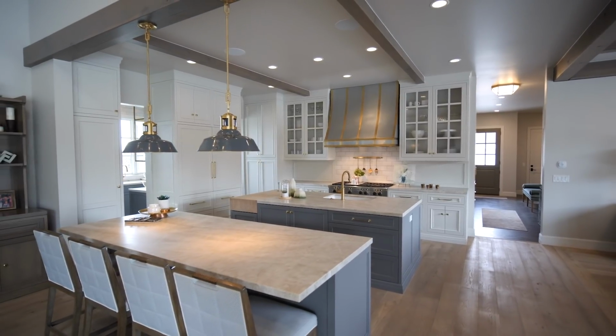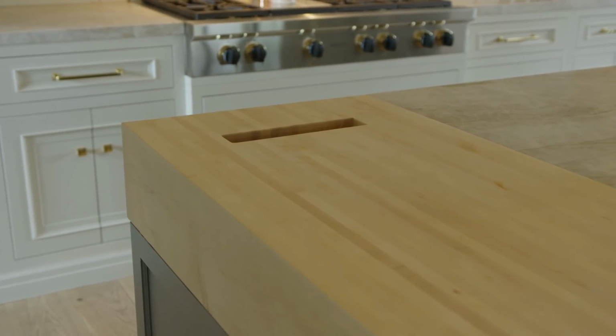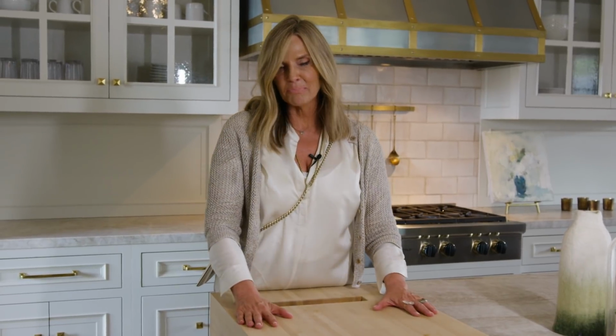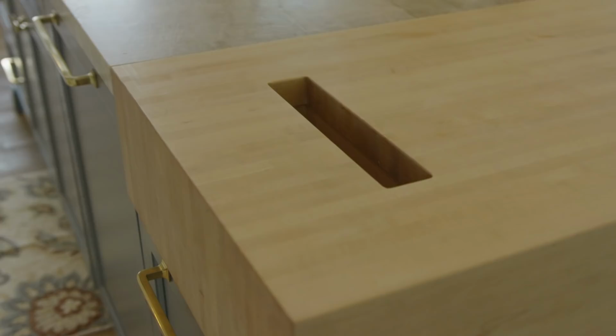You can see, once again, I love a chopping block in the kitchen, and I like to use it. Nothing for me is really for show. I want us to use the things that we have, but I want to make them beautiful. So we left this the light maple wood that it is, and we created that slit in the top and the trash can below so we can work here.